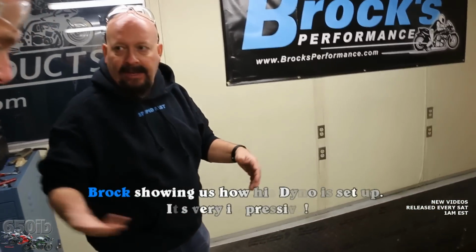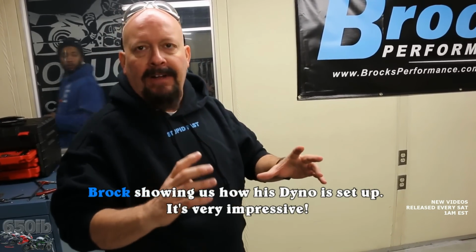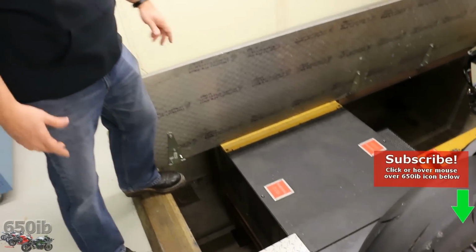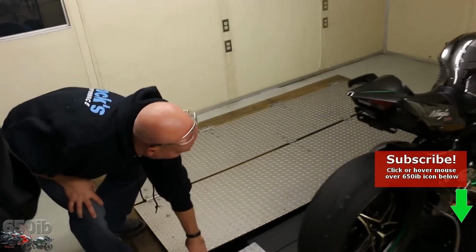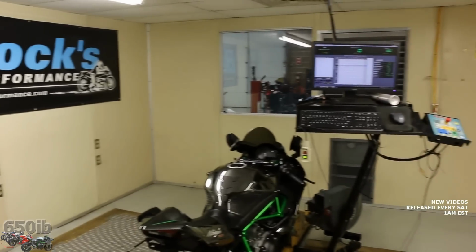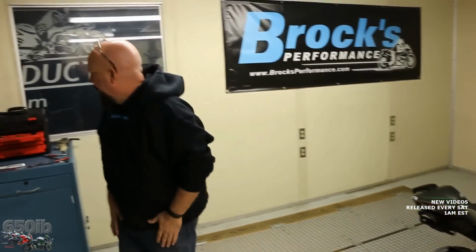It's an eddy current brake, so when I say eddy current, there's no disc. It's all using electricity as a magnetic brake to slow it down. And there's nothing that wears out. Works for years and years and years. Nice. This is one of the nicest dyno rooms I've seen, period. It's a big investment you made in your facility and your equipment, Brock, and it definitely pays off. Sure does. All right, we'll go make some runs now.